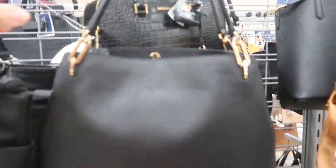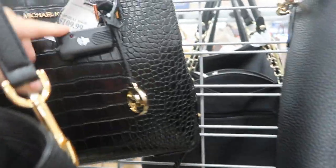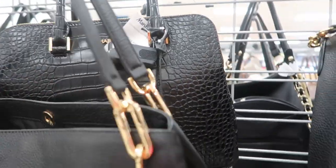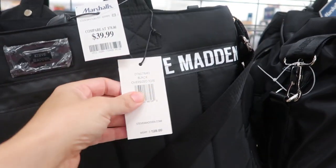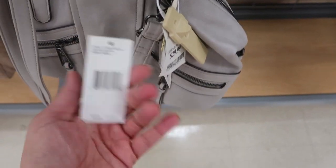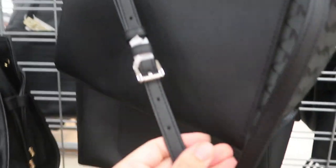Moving on to the bags, they have this really cute Michael Kors bag for $109.99. And then also this satchel style is $109.99. Lots of these Steve Madden totes. They're $39.99, normally $128. Jessica Simpson, Renee for $29.99. This little Michael Kors, you can wear it on your arm or over your shoulder.